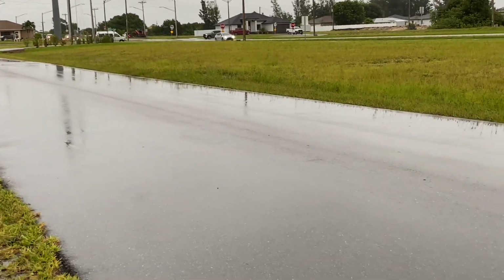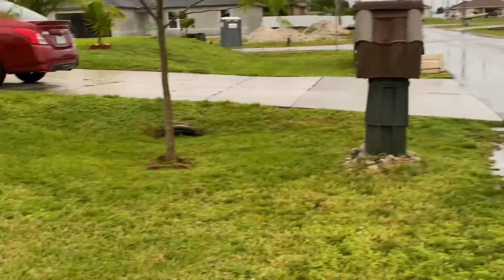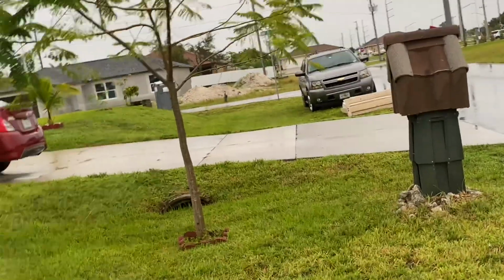The winds are picking up. I'm having a hard time holding my umbrella actually. This whole area is going to flood, but that's where the drainage area is. You can see where the neighbor's yard is higher up.